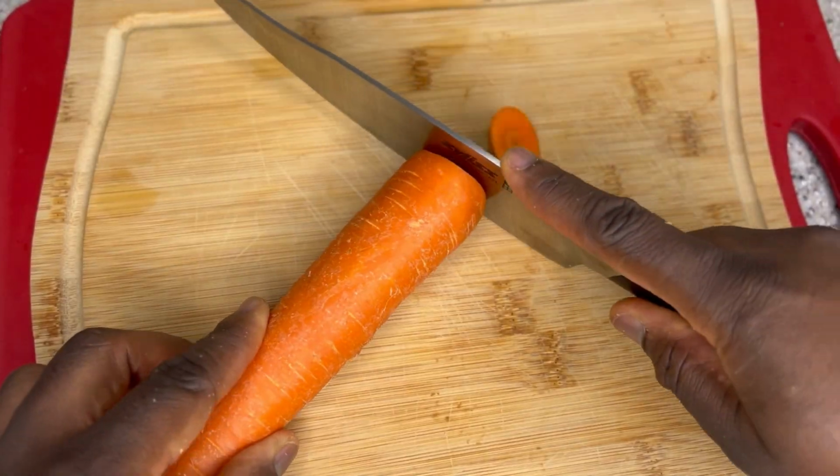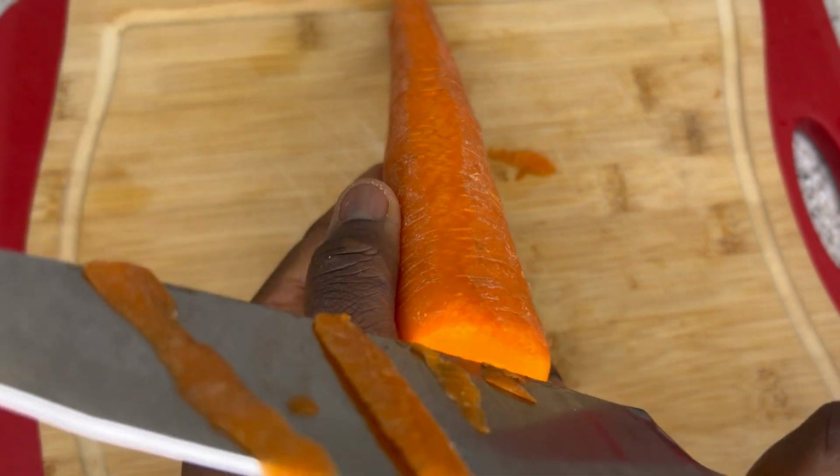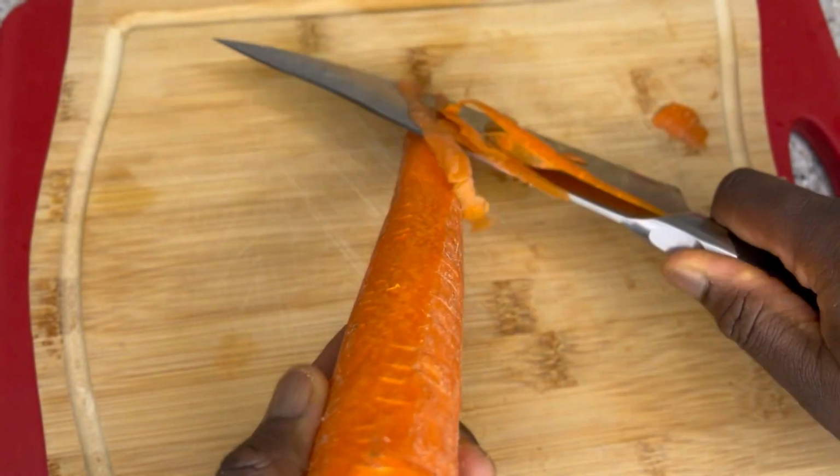In today's video, I'm going to show you an amazing hair growth treatment that is going to blow your mind. And one of my natural ingredients I'm going to use today is carrots.